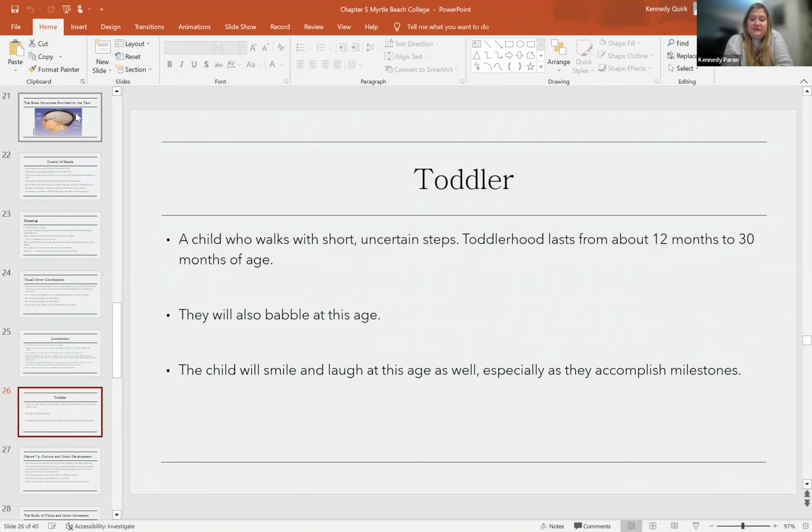Next, we're going to talk about toddlers. A child who walks with a short gait and uncertain steps is a toddler. A toddler typically is defined as somebody who is 12 months to 30 months of age. They will also babble at this stage. Babbling is not language. It's producing sounds with your mouth that don't have a meaning. Maybe like ba, ba, ba, ka, ka, ka, da, da, da. Just syllables over and over again. The child will smile and laugh at this age as well, especially as they accomplish their milestones.